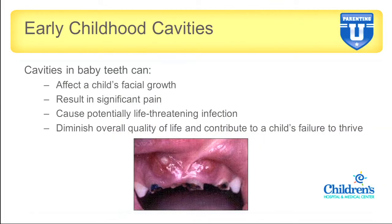Cavities in the baby teeth affect a lot of things. First of all, they can affect the child's facial growth. By the way, this is some pictures of a fairly young child, and this is how bad it can get. And you would think that would take a long time to happen, but that can happen very quickly, because these baby teeth are not quite as protected as permanent teeth yet, and it takes some time to calcify those teeth.